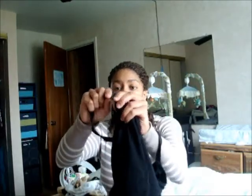And I get lots of support with this bra. I mean, it's wonderful. And it's also like a reversible bra, so you can unsnap the back, and you can wear it as a halter top or whatever you need to wear it as. So this is my favorite breastfeeding tank.